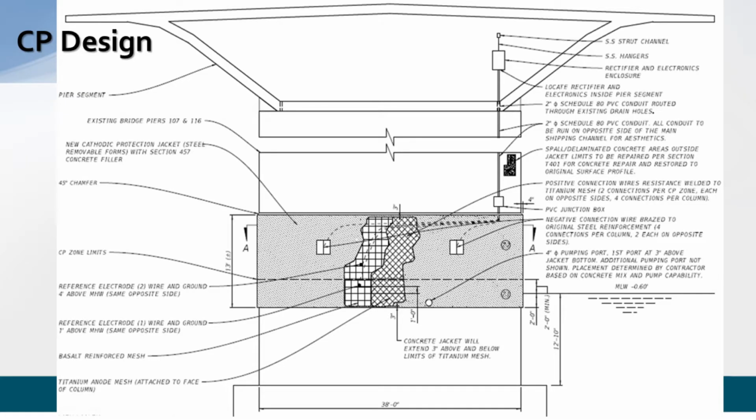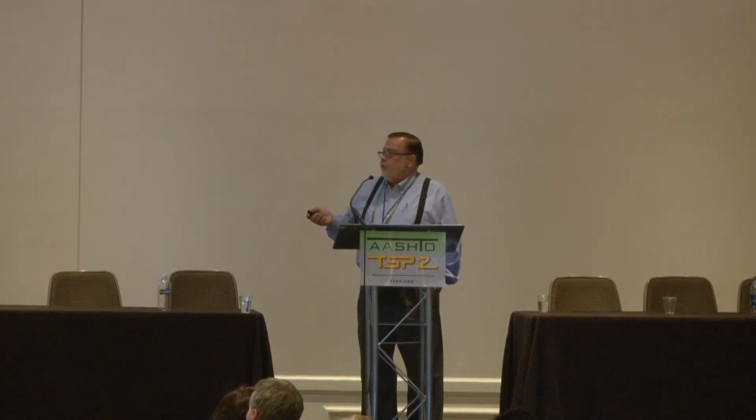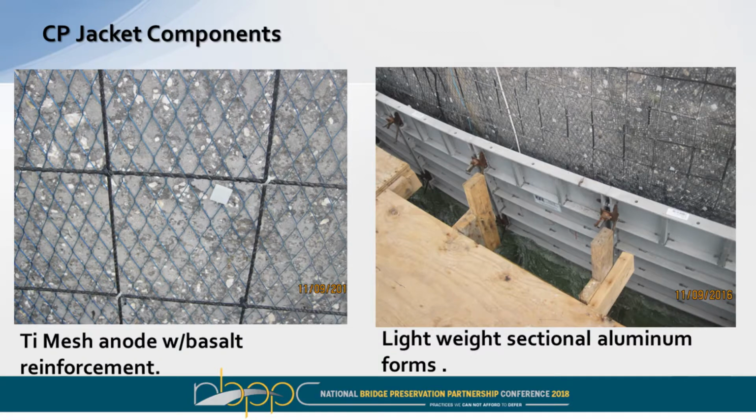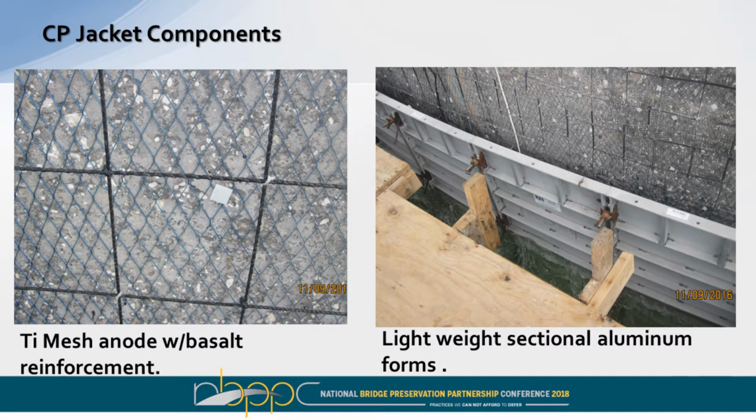And basically, this is what we did. We designed a cathodic protection system for the splash area and above. And basically, we applied impressed current to it such that it stopped corrosion. It was a very simple, basically a cathodic protection jacket. We used a titanium mesh anode to provide the current, and we used a basalt bar for shrinkage control. And the contractor used a lightweight aluminum form to cast the concrete.